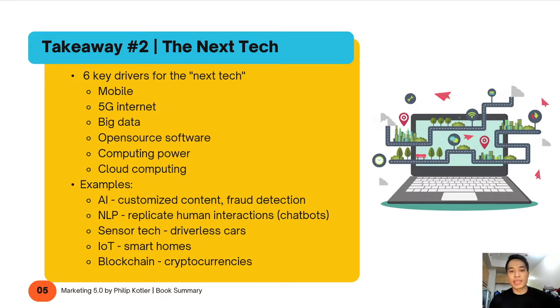One example is at Microsoft, I work for Microsoft, there's this facial recognition app. By simply placing your face in front of a cam, it can determine your likely age. First try, it may be way off, but as it sees more faces, it starts to learn from past experiences and can make better predictions of what age you actually are. So because of open source software, we're able to feed these machines with data to improve their accuracy. The last two are computing power and cloud computing.